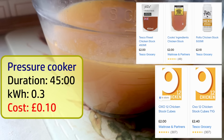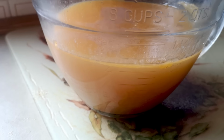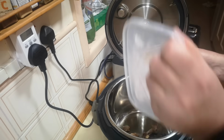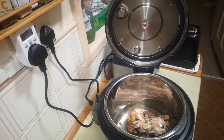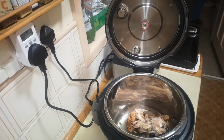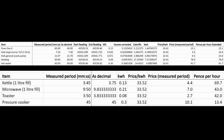So home cooking wins by a significant margin in that special case, and I suspect in the general case too, although of course the ingredients for making chicken stock are basically free, as I just diverted them momentarily on their way to the bin. But perhaps real-world comparisons of cost for home cooking versus restaurant versus takeaway versus ready meal versus anything else you can think of might be a thing to look at in another video later. So that's about it for this round of measurements.